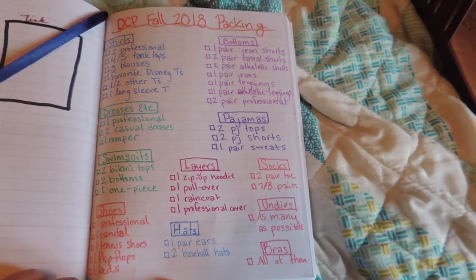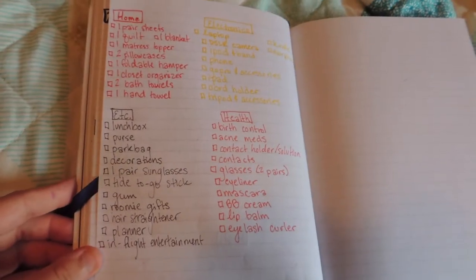Today we are going to go through my packing list for my college program. As you saw, I have a huge list, and you're probably wondering to yourself, how on earth are you going to fit that all in 3 bags? But it's possible. I did it. I've packed and unpacked several times, and it works. So we're just gonna get into it.